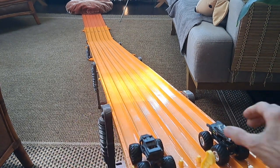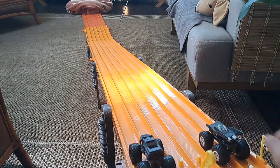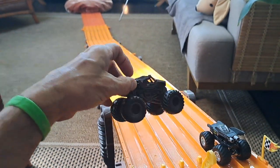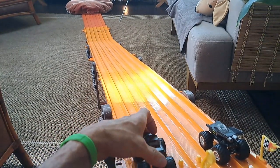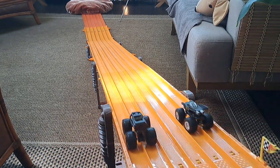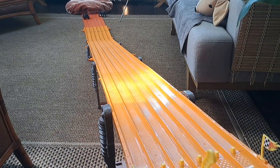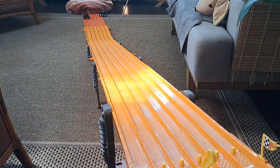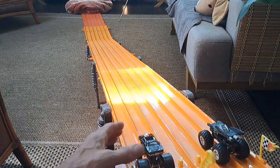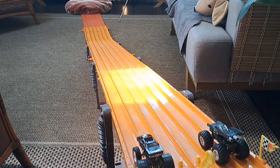So we're going to have the Batmobile monster truck versus this off-road military-looking vehicle. All right, so here we go. Ready, and they're off. And the Batmobile won, even with that wiggly wheel in the back. All right, and would you like to find out if the Batmobile is faster than the Fast and Furious? Let's see how Dom's car does.